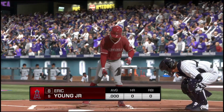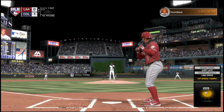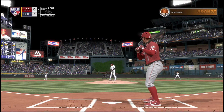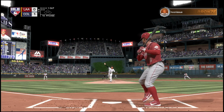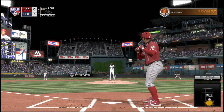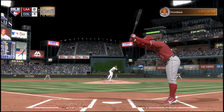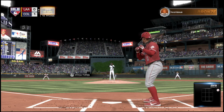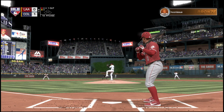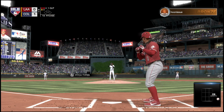Here's Eric Young Jr. now. The left fielder, number 8, Eric Young Jr. Swing and a miss, 0-1. Watching him on the mound, I'm really impressed with what he's doing right now. He's been really aggressive and confident over the last couple of innings. Now a fastball as he has to lean out of the way there. No offer on that one. 2 balls and a strike.